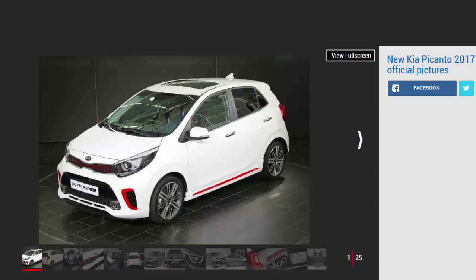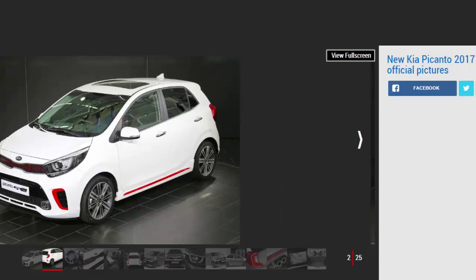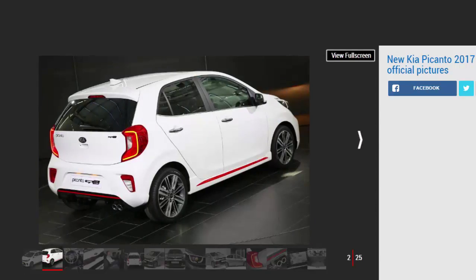The new Picanto boasts a range of new technology, as well as a bigger and more practical interior. Buyers will be offered a choice of three engines and two transmissions, including a peppy 1.0-liter turbo for the first time. Bosses are describing the new Picanto as an innovative, bold, and fun-looking urban city car, giving Kia's smallest model a more assertive stance with bolder body lines.